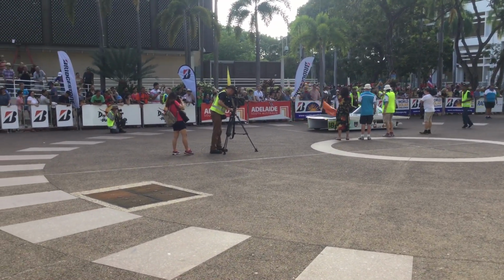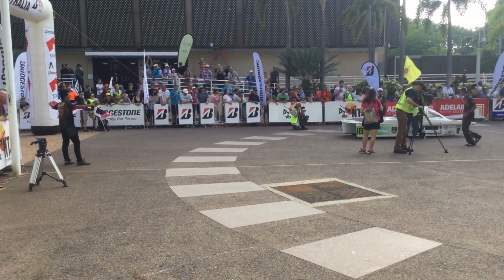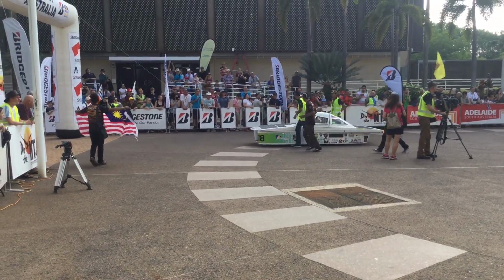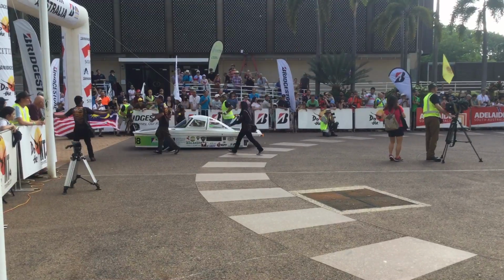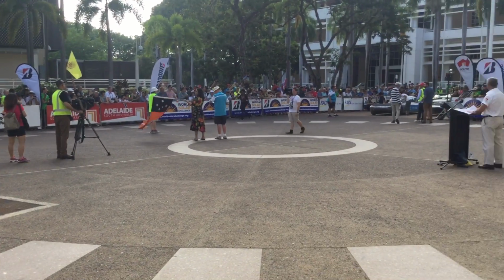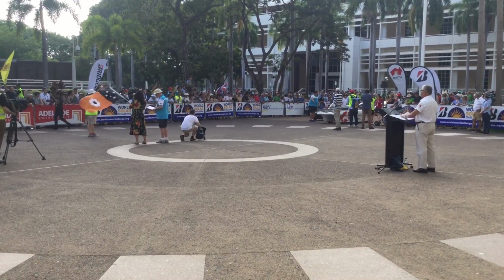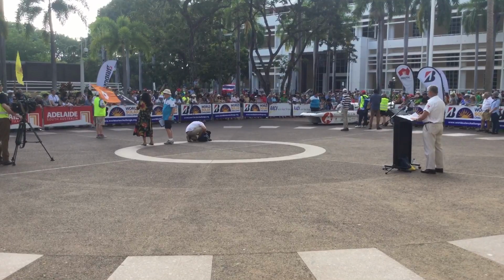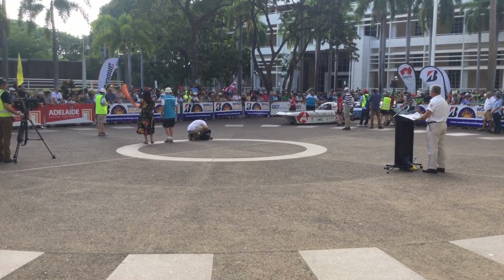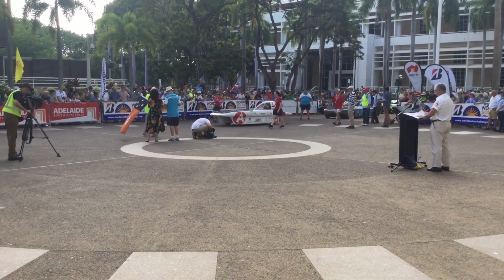We did have one little hiccup in the presentation of the Challenger class cars. The team from Adelaide University lost their keys and couldn't start their car. I don't think that was the real reason. But we're going to bring them there before we start the cruisers. So the final Challenger class car to be presented this morning is car number 7, Lumen 2 from Adelaide University.